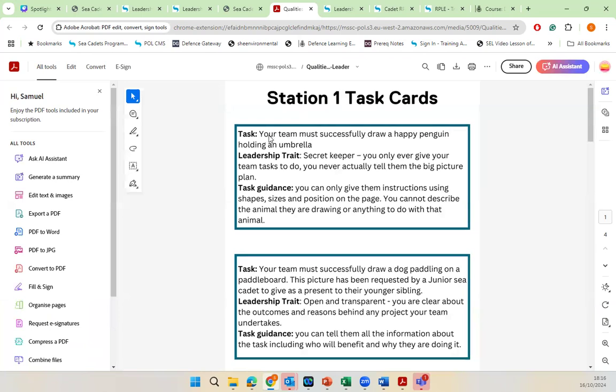So your team must successfully draw a happy penguin holding an umbrella. Your leadership trait that you are being given is that you are the secret keeper. So you only ever give your team tasks to do. You never actually tell them what the picture plan is. So you have that guidance which says that you can only give them instructions using shapes, sizes, and positions on the page. You can't explain what the actual animal or the description of that animal would be.